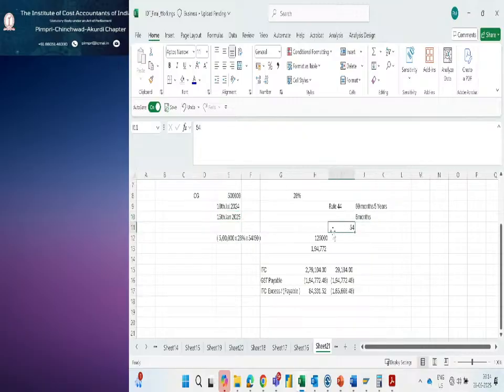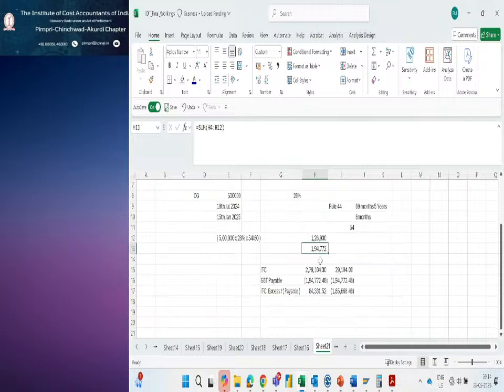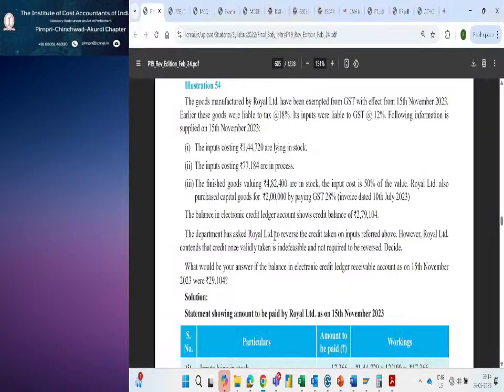So we have calculated it is 54. 54 is nothing but the remaining useful life of the asset. So 54 by 60, that means we still have 1,26,000 GST. So our GST total is 1,94,000. We already have ITC there, so we have to calculate whether there is an excess or payable. So we can refer to this problem as well.